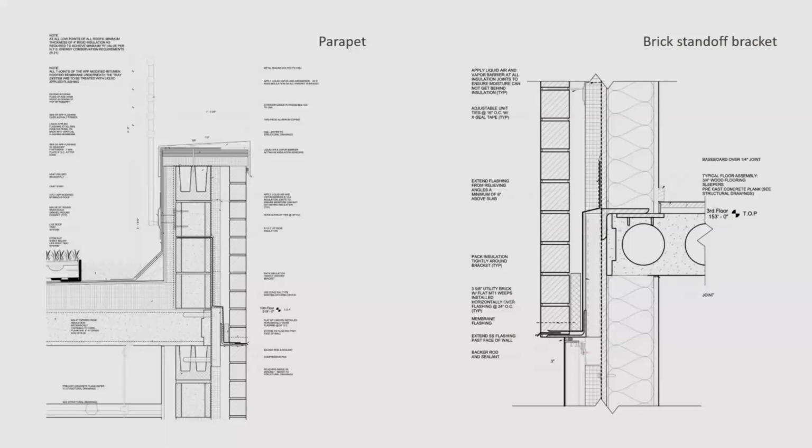We also used these brick standoff clips. So as you know, in the passive house world, thermal bridges are a problem. So without these, you need these shelf angles to support your brick. And you lose about 1/3 of the value of your thermal performance of the facade once you put these steel angles that go right through your insulation.